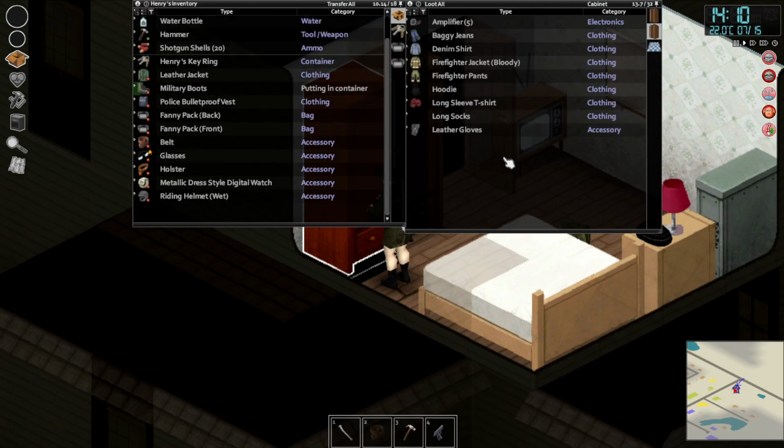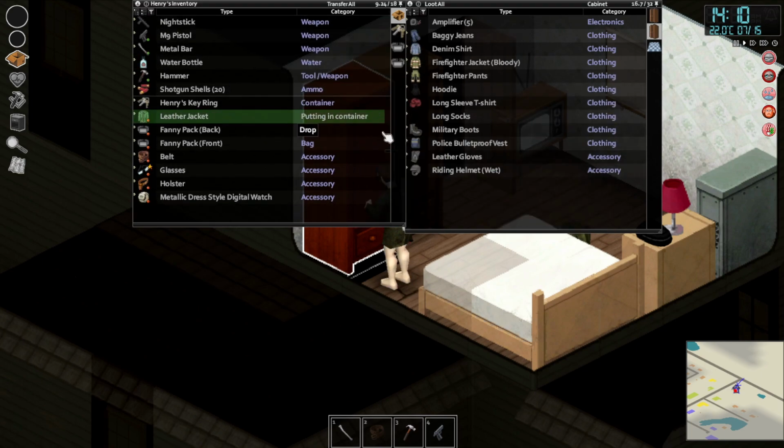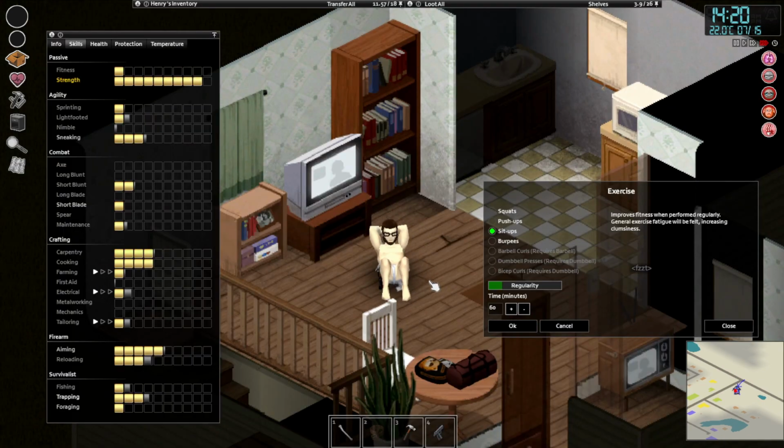It's going to get hot and uncomfortable with all this exercise, so I might as well put my clothes in the closet so I don't have to launder them after my workout.